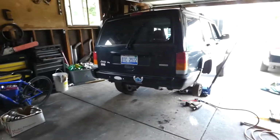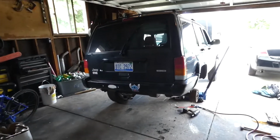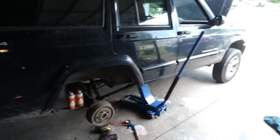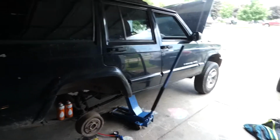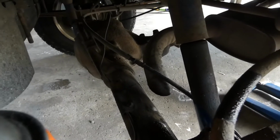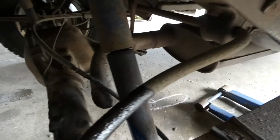I don't care who you are. That's worth 800 bucks to me. Honestly, I wish I could keep it. Throw 1,000 bucks into it and make this thing sweet with a lift and some 33s. Oh well. Exhaust has got some modifications done to it. Look at that. It is what it is.